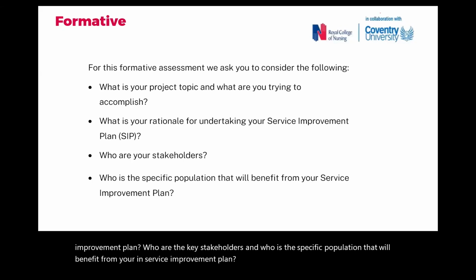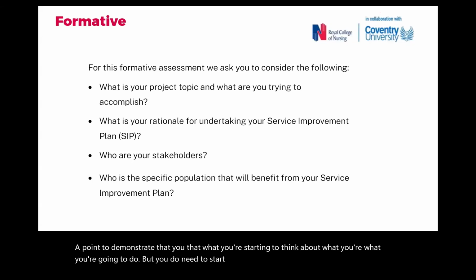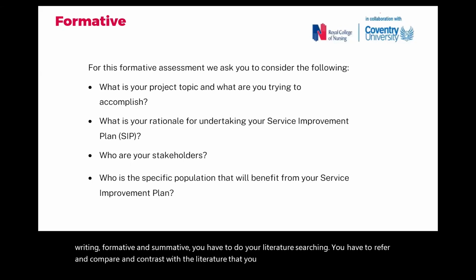So you're using those questions as a point to demonstrate what you're starting to think about, what you're going to do, but you do need to start thinking about evidence as well, and starting to put in some of the literature that you'll have looked at. Because obviously, as an academic piece of writing, formative and summative, you have to do your literature searching, you have to refer and compare and contrast with the literature that you have read and reviewed.